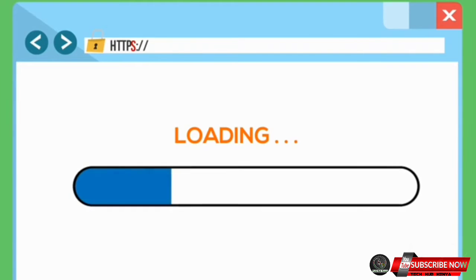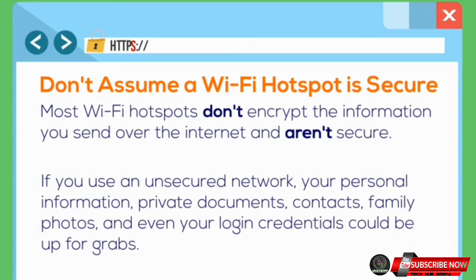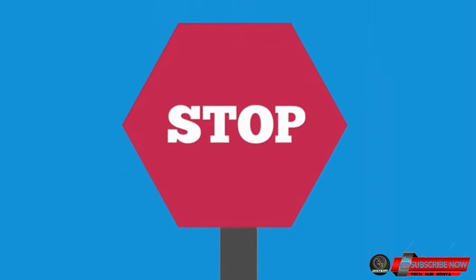Keep your browser secure. Look for a lock icon on the status bar and a website that begins with HTTPS before you send personal or financial information online. Also, don't use insecure Wi-Fi. It could let others access your computer and information.